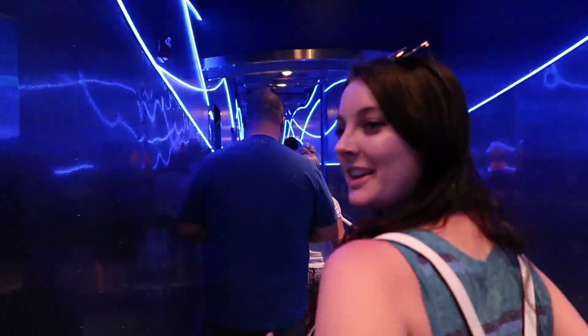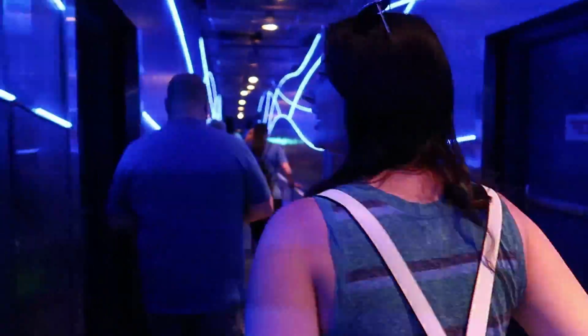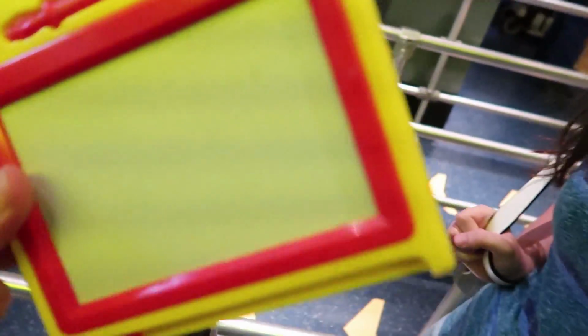This is my first time going down this one. This is your first time going down Concourse C? Really? All right, so I have this little sketch pad. What am I drawing or writing on here? I want you to draw a full interaction of us meeting Baymax. Of us meeting Baymax? Yeah. You and me? That's random, but I'll try. Not random, we passed Baymax on the way here. I guess he was right there, wasn't he?